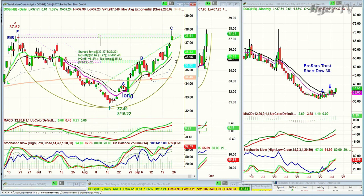We usually like to go to a D, but in the inverse, they don't always correspond exactly in the waveform. So here it is at 37.50. 37.52 was the left side target. It hit 37.90. So it's achieved a chunk of what we wanted to look at.